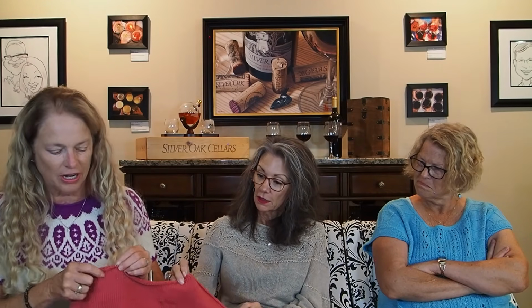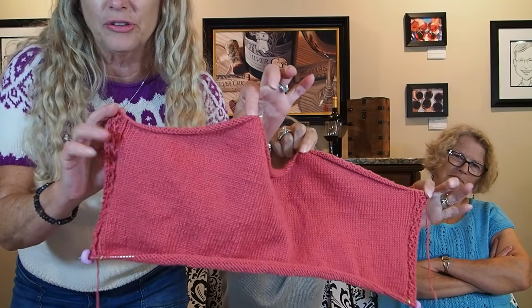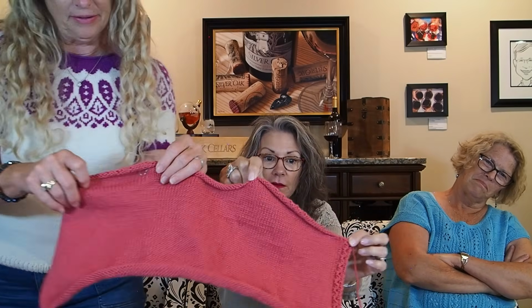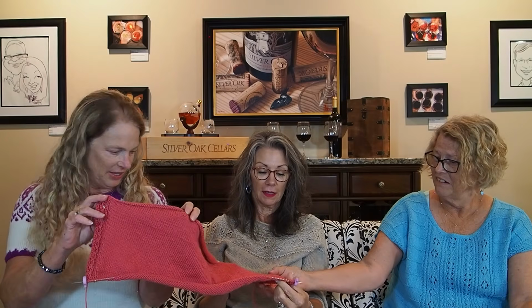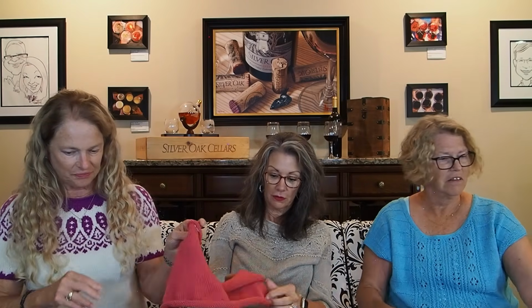I'll be attaching pretty soon, picking up the shoulder stitches here. On this side, I'll start to do the front on this edge here, and then I'll do the same on this other side. That's cute. When I first started working on this, I thought, what in the world? This is a weird pattern. But no, it's all going to flow together nicely. Eventually I'll be knitting in the round.